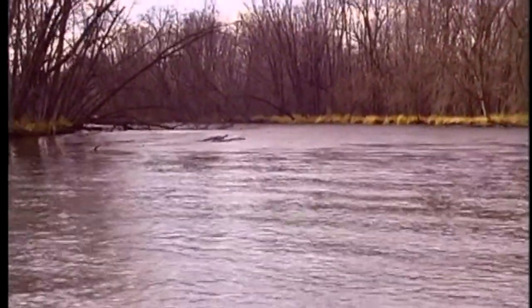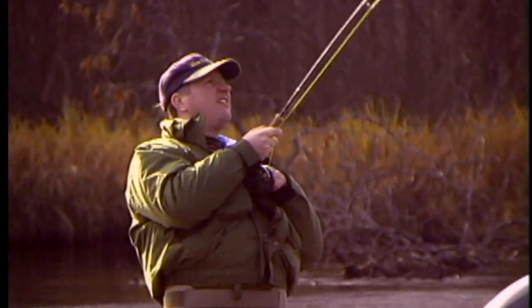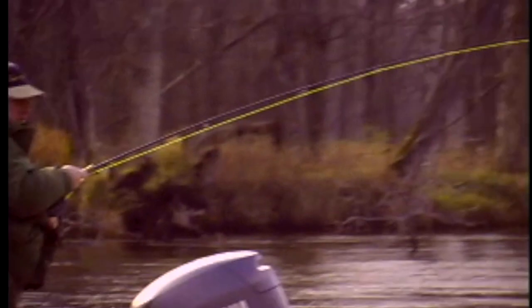The steelhead we are angling for on the Manistee are generally here looking to feed on eggs from spawning Chinook and coho salmon, as well as eggs from brown trout. As opportunistic feeders, they will also forage for nymphs, crayfish, and any bait fish while in the river.